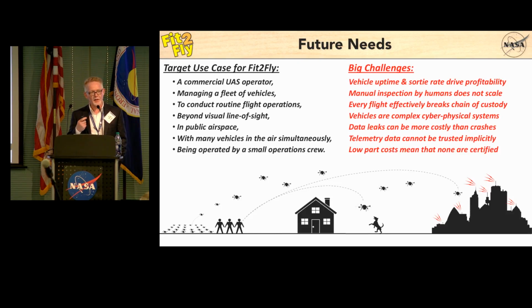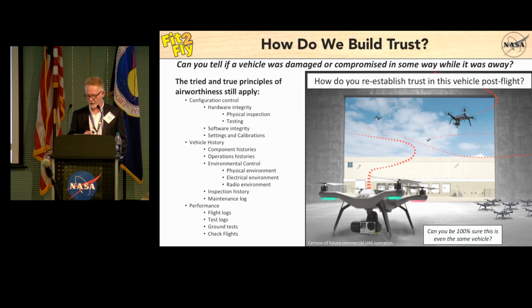Your telemetry can't be trusted implicitly. You can't believe that. It's the easiest thing to spoof. All your software development toolkits can generate perfectly realistic telemetry because that's the best way to test your software. And of course, the fact that it's all low cost means none of it's going to be certified. So how do we manage this?